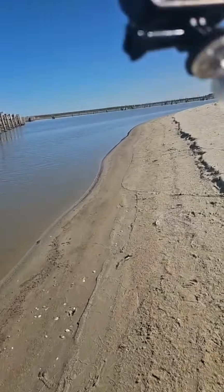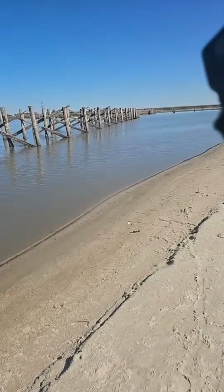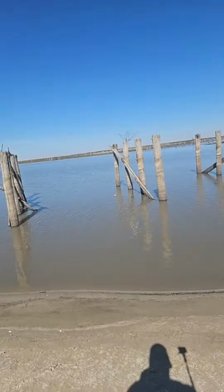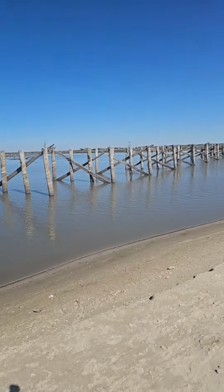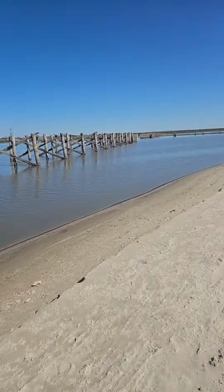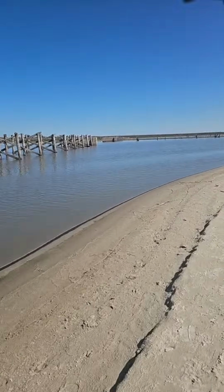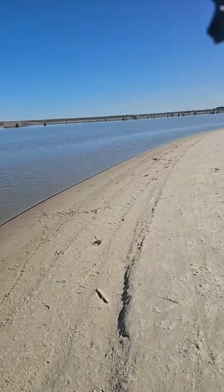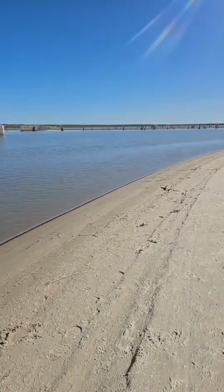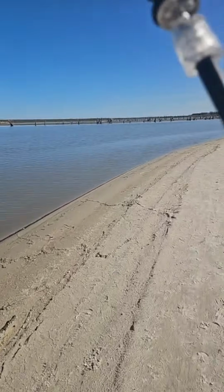But yeah, this is what it looks like here, man. All this stuff used to be submerged for the longest time, and now it's finally being exposed. And then you can see the bridge part. So this is probably the main canal over here where that concrete is at.